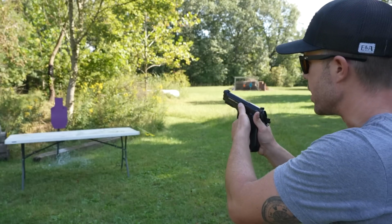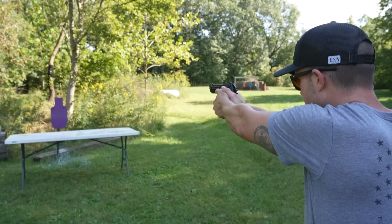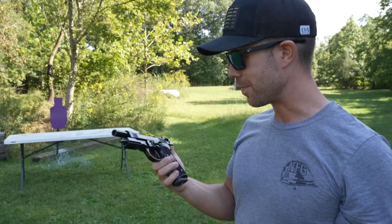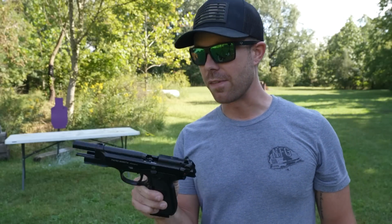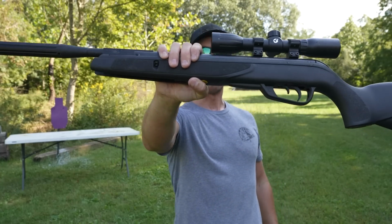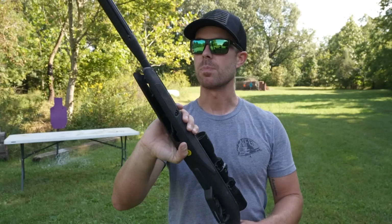I'll probably put these on the tree because the steel is bouncing back quite a bit. Man. That is freaking amazing. I would love to know what the rate of fire is on this because it sounds like a Glock 18 or something. Crazy fast.